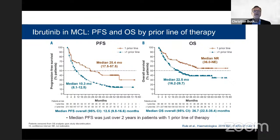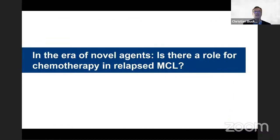And we have to state that ibrutinib has become a standard of treatment for relapsed mantle cell lymphoma. But these data show you that ibrutinib also depends on inferior prognostic markers or inferior clinical situations. When you look at the PFS with one prior line or more than one prior line, you see that in the earlier disease course, ibrutinib is much more efficient than in later relapses. This is true for PFS as well as for overall survival. So as effective as ibrutinib is, it's more effective in the earlier lines.